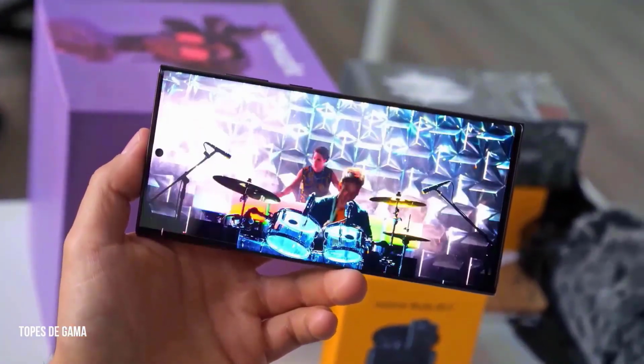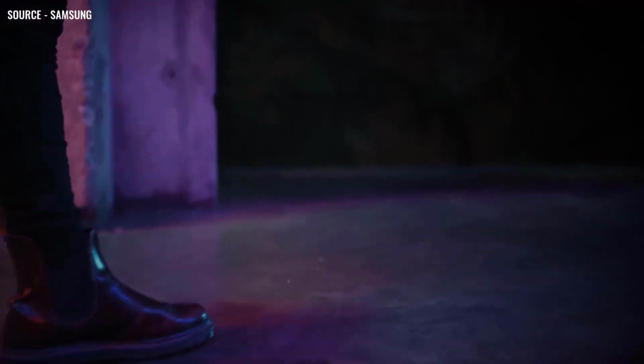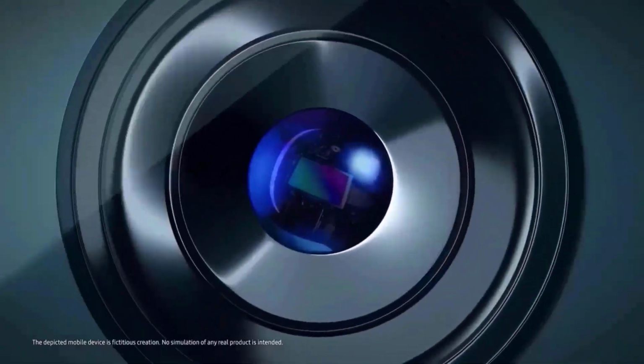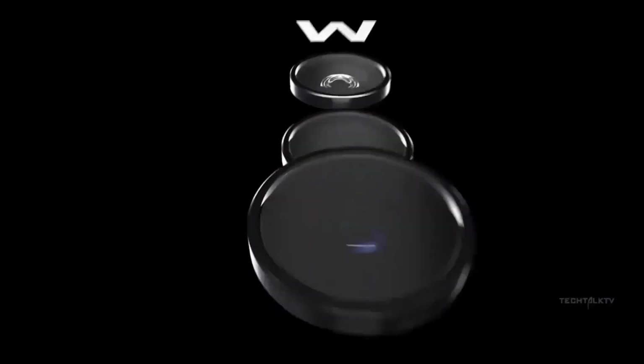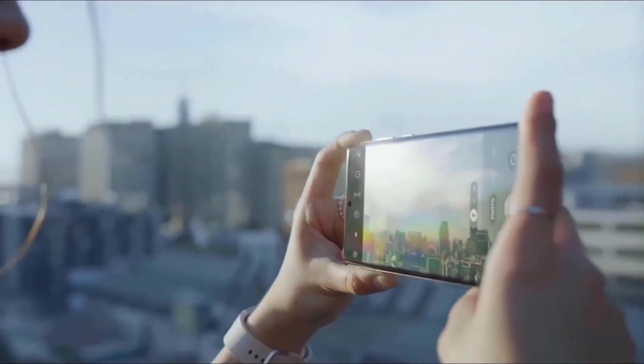Starting with the 200-megapixel sensor, the opening video displays a considerably more detailed high-megapixel photo that can zoom in much closer and yet maintain the same quality. Next, they discuss the new telephoto lens with 10x zoom, as well as 8K video recording at 30 frames per second and hours of non-stop 8K video recording in the 512GB variant.